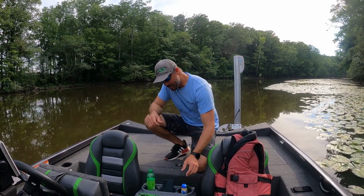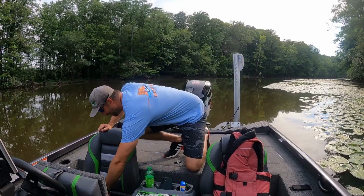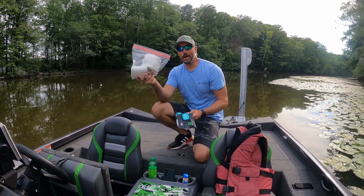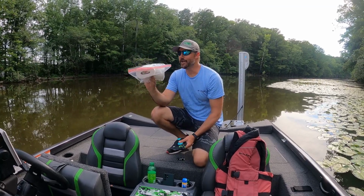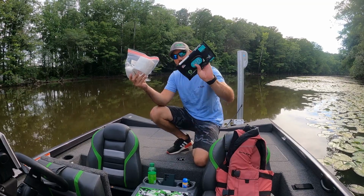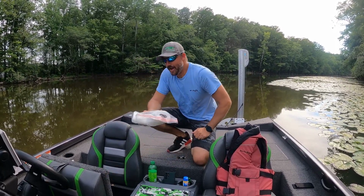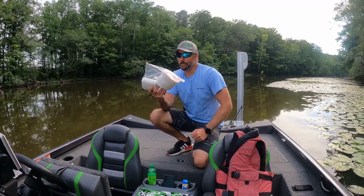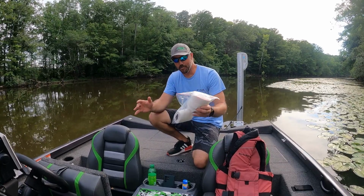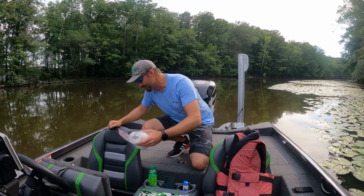Now, another item that is, to me, absolutely essential, is your good old toilet paper. So I keep a lot of toilet paper with me. You never know when you're gonna have to hit the woods. So make sure you have some toilet paper. I also have some dude wipes here as well. But that can make for tough times if you don't have toilet paper. So you need to make sure you keep that in your boat for you or whoever is on the boat with you, because it's not fun when you don't have that right there.